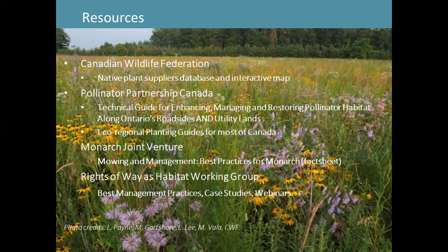A question that came up that probably is of interest to a few people is about the timing of flowering. So do we choose flowering plants that flower at different times of the year to provide a food source at multiple times? And another question that ties in quite closely is, what's the difference between native versus non-native plants as far as a pollinator food source? Is there a difference? Does it matter?